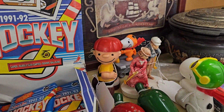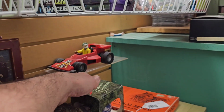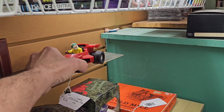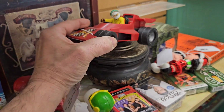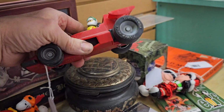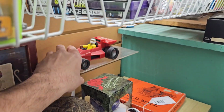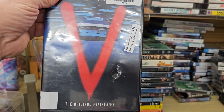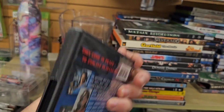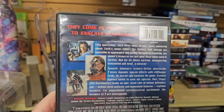There's a Charlie Brown and Snoopy figure over here. Is this also Little People? Fisher Price, Car and Driver, $15. It's pretty loose, but yeah, it sounds like a wind-up or something. About $15 for that. It's kind of cool. Oh, look at that. The original mini-series. That's kind of cool, huh? $1.99 for this.